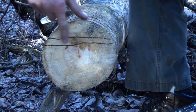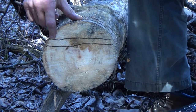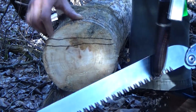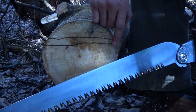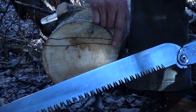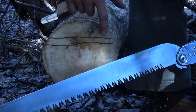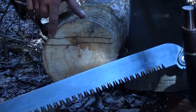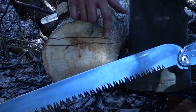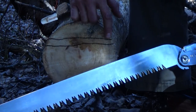So the lower mark is the Silky Katanaboy 650, and the upper mark is the bow saw. Really, the Silky Katanaboy was only cutting on the pull stroke, so you could say it was only cutting in 10 strokes compared to the 20 strokes that were done above with the bow saw, because the bow saw cuts forward and reverse, or pushing and pulling. With that in mind, the Katanaboy is twice as fast.